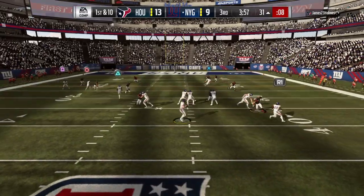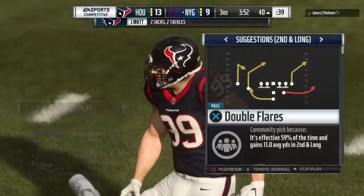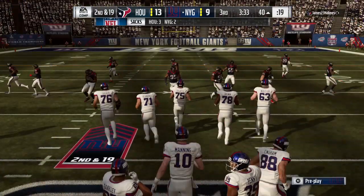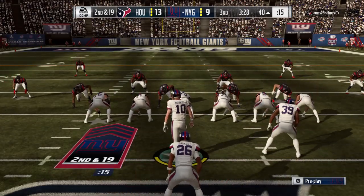1st and 10. Here's Manning. He's going to be taken down. You got lucky. J.J. Watt in there to pick up his 2nd sack now of the afternoon.